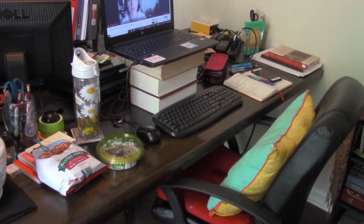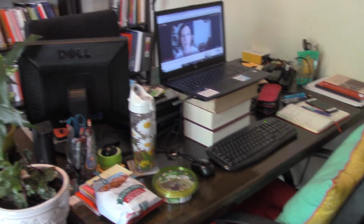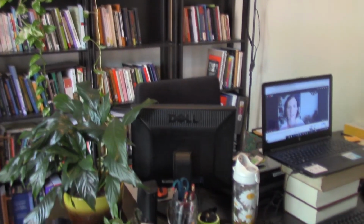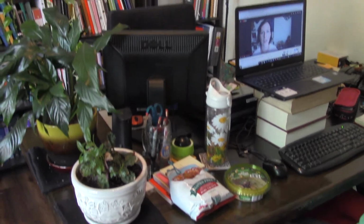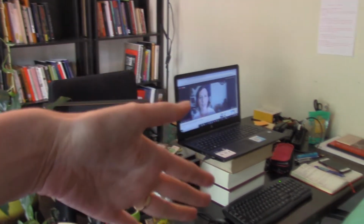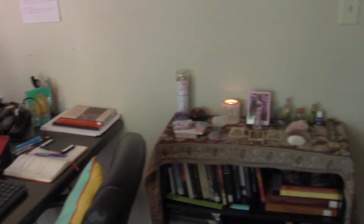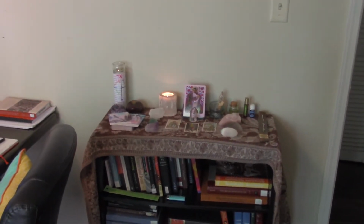And I'm starting off in our office, our home office. I feel so fancy saying that. So that's all of our books. And this big table is where the magic happens. So my partner's side of the table is the other side here. This side is mine. And I'm starting here because I have a new research altar.